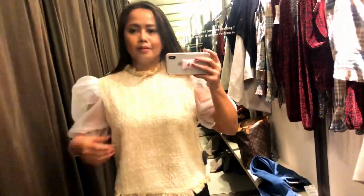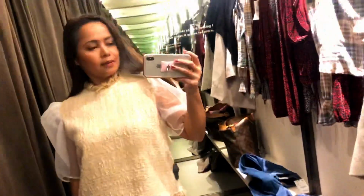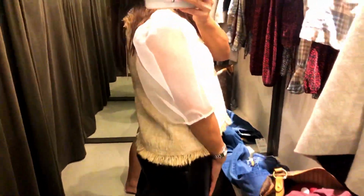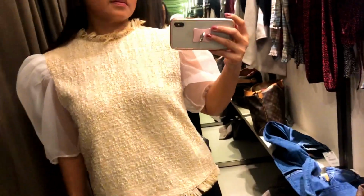And here, look at this blouse. It's such a perfect blouse. It's called organza tweed. It has sheer sleeves, and this is perfect for spring. And if you have white jeans, this is perfect for white jeans. It's a really nice color, nice material, and nice style.